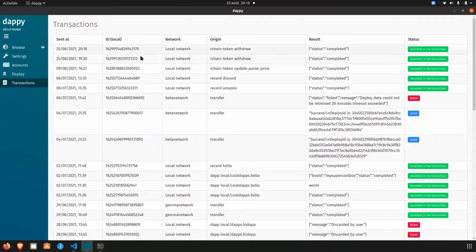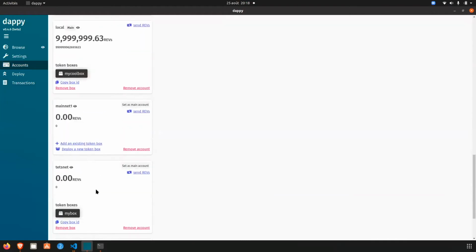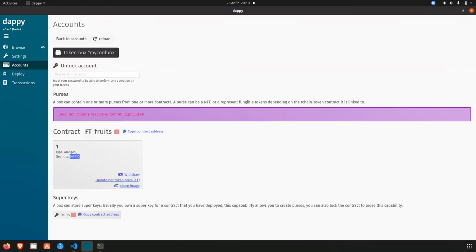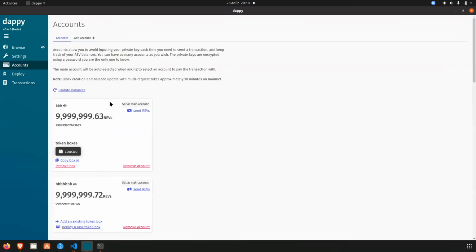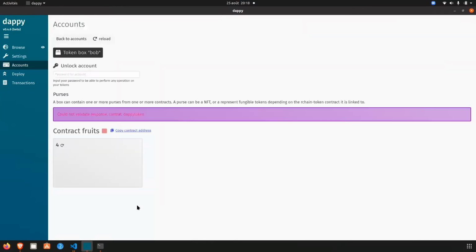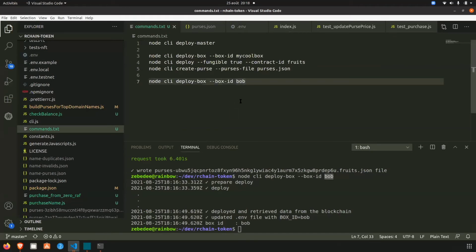Okay, this has updated. Checking the first box first. Okay, so the 50 tokens are gone. And now let's reference Bob's box here and check it. And we have the 50 new tokens that arrived in Bob's box. So I guess that's it. That was the demo I wanted to show.